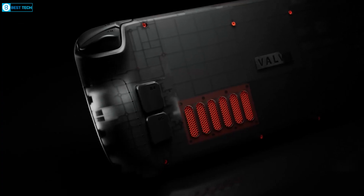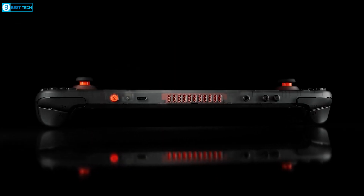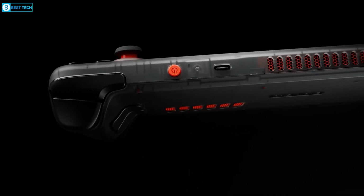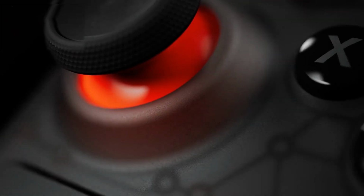For a limited time, Valve is offering an exclusive Steam Deck smoky translucent colorway only available with the OLED model. This special color variant gives the Phantom Black Steam Deck a cool translucent look and feel. It definitively makes the OLED Steam Deck stand out from its predecessor.